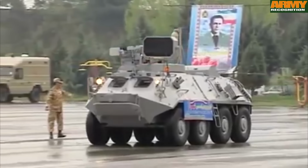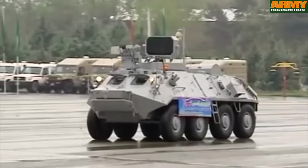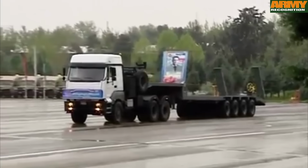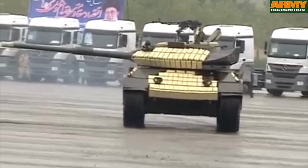Iranian Army Ground Forces unveiled their latest combat vehicles and military equipment, including the Sharam Mobile Nuclear Detection Lab, Puria tactical vehicles that carry a super heavy tank, and the Tiam main battle tank.